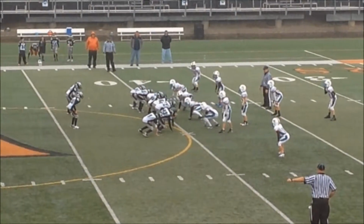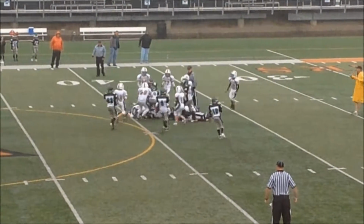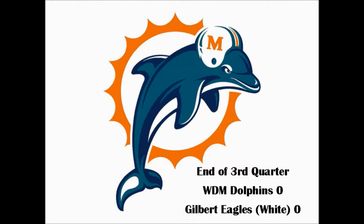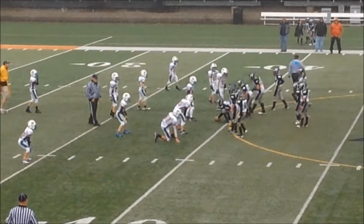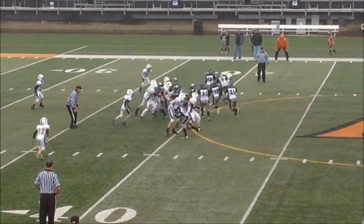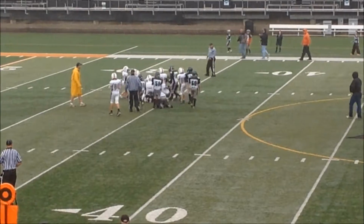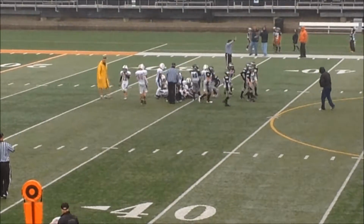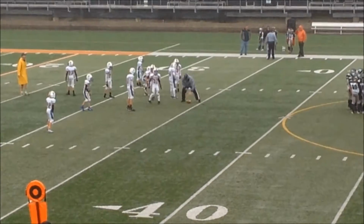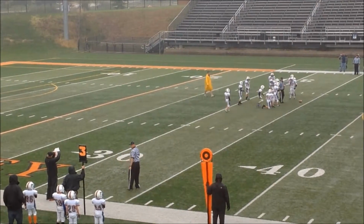Last play of the third. Nice tackle. There you go. Cotman, the ball carrier. Start the fourth quarter. Score still knotted up at zero. Eagles on the ball. Handoff goes to Jerome. He's on the right side, pushing the pile forward once again. 34-yard line. Let's go, boys! Come on, Dolphins!